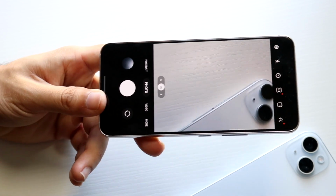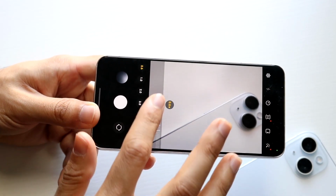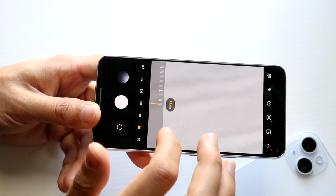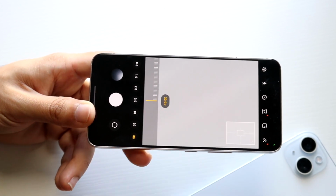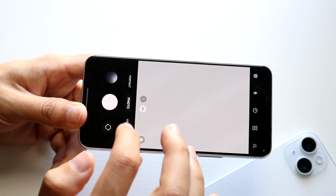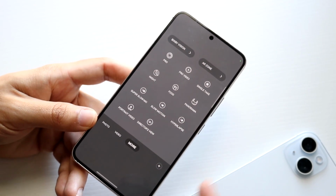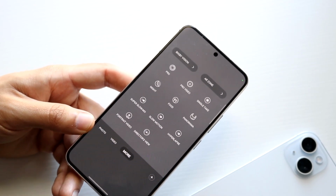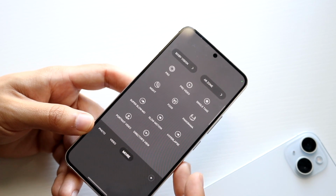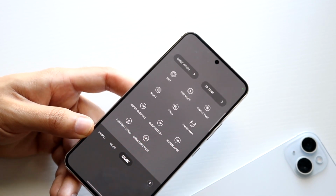Now within this particular phone, I feel like this particular camera is still very good. You're getting that 0.5x zoom or 0.6x zoom, but you're getting a 30x zoom internally, which is pretty insane. You're getting things like portrait mode, video mode, and under more, you're getting a lot more options, believe it or not. So you can see a bunch of different things that are basically happening. Pro mode, pro video, single take, night, food, so many other panels which probably don't even make too much sense, but it's still very nice to have.